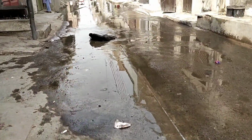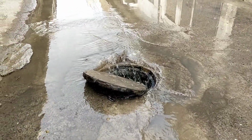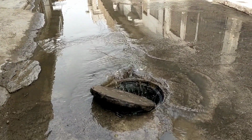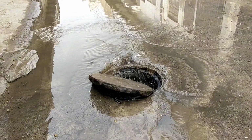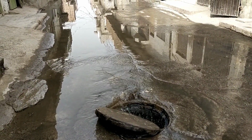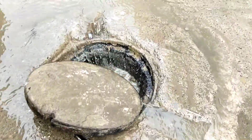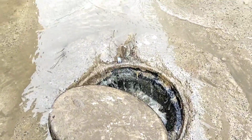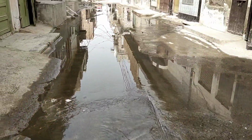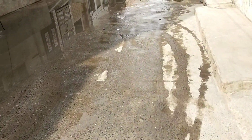The sewage which was accumulated in the street over this manhole has gone back into the manhole within no time. You can watch that all the sewage has vanished and flowed inside the manhole, and the sewer line got functional from this point. The remaining sewage which is near this manhole is now going back with significant speed. You can watch that. Now the sewage is not going into this manhole.